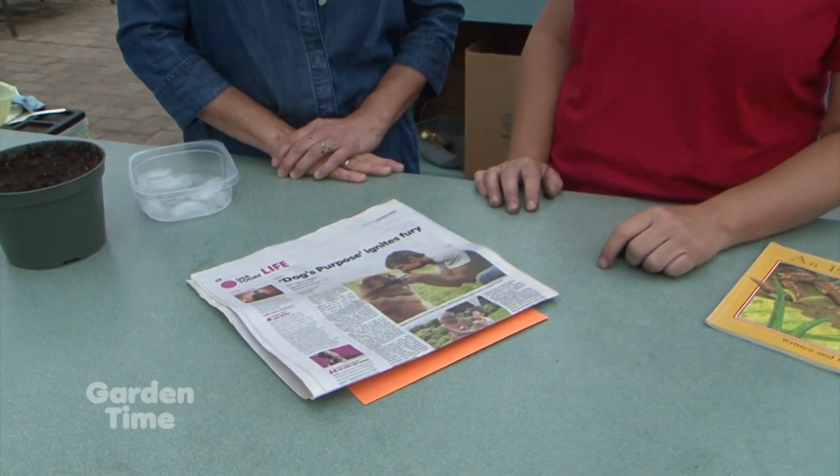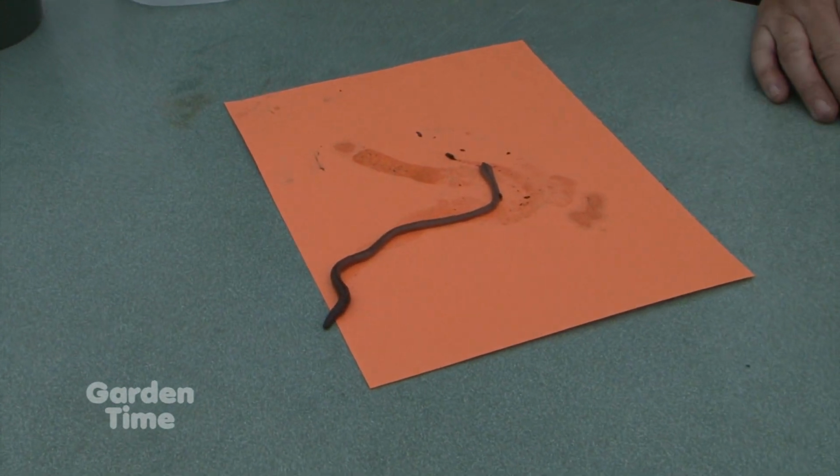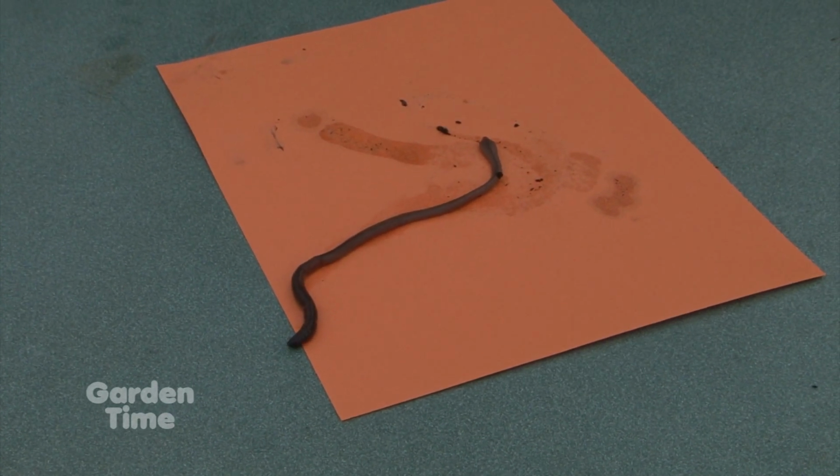Excellent. So let's take a look at our worm and see what's happening. So we're going to look really quick. Okay. And usually he is pretty laid out. So he's all stretched out, kind of in the relaxed state, which is always kind of a fun thing. So just chilling. He's just kind of hanging out.